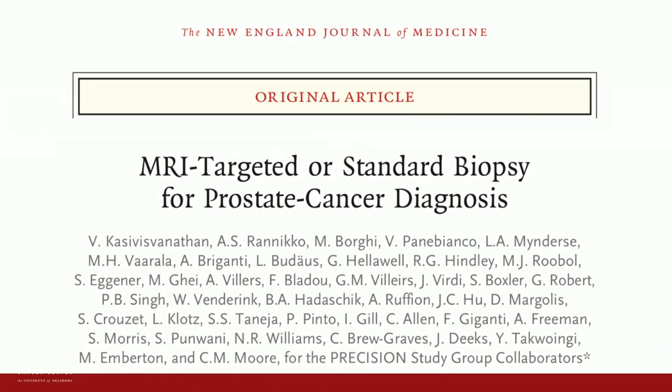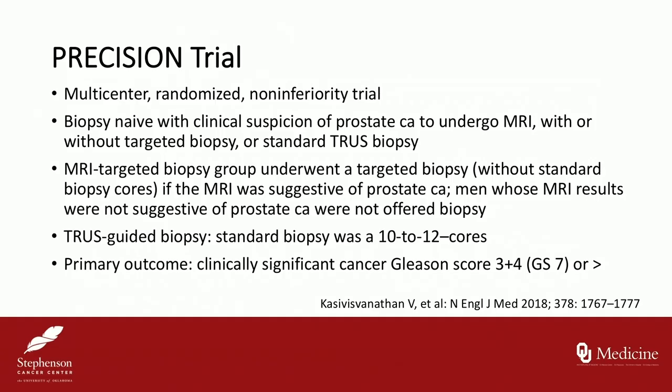The second level one evidence, if you will, for MRI first was this study, the PRECISION study. This was a multi-center randomized trial. They went for non-inferiority, trying to prove that at least it wasn't worse than if you were to do a traditional TRUS. They took patients who'd never had a biopsy and had risk, just like the other trial. They did an MRI targeted biopsy, and they compared that to a TRUS biopsy. This study was a little different, though, because in the MRI group, if your MRI was negative, they just said, have a nice day, you're not having a biopsy. So we'll talk about that in a minute.